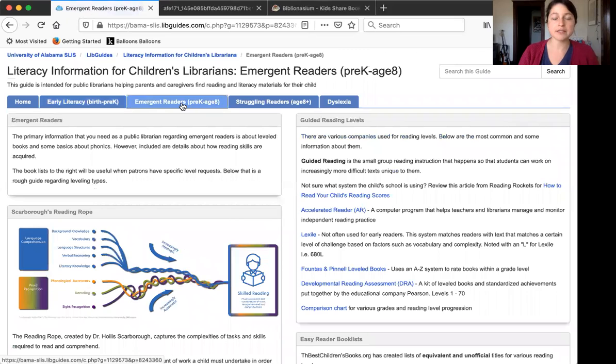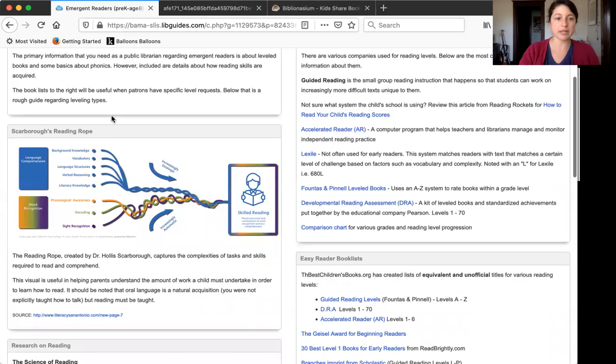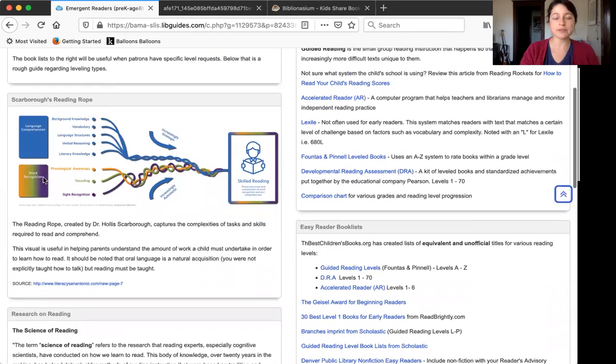Emergent readers, this is about teaching your child or teaching children how to read. And so in the left-hand column, this is really about information about literacy and how you acquire reading skills. And then the right-hand column, this is more about ways that you're going to use it in your library. So this is just background information, whatever's on the left side. We have Scarborough's reading rope, and this is a great visual to see all of these elements and how they all tie together to create skilled readers.